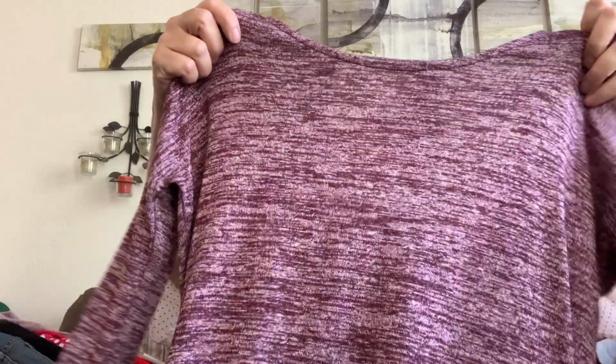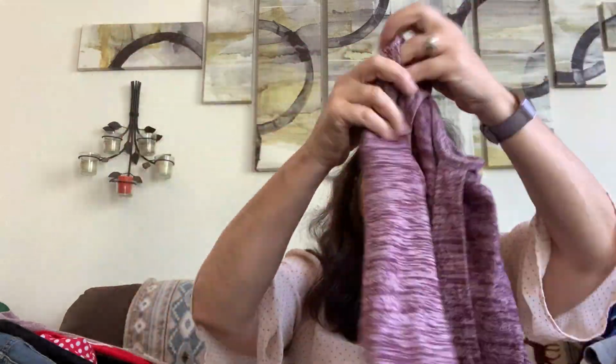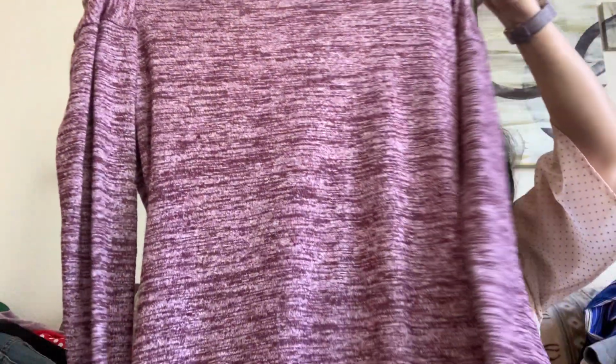And then here's a pair, Athleta top. Again, I really like that purple. Purple's my favorite color. What I really like is, if you can see, the back design on there. I really, really like that. That's why I picked this one up. And this is Athleta small. So I got that.